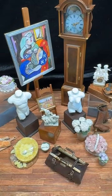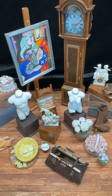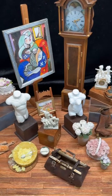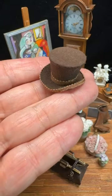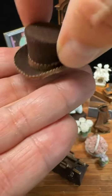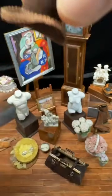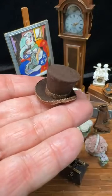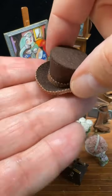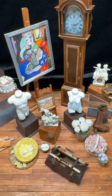I do have some more, if you guys don't mind. Do you want to hear more? I just have a few more, sort of. If you know me also, you know that I love top hats. And I promised I would stop, and I broke every promise in the world. I have one just like this, but it's not as small. And so I had to get another one. Sorry, not sorry.